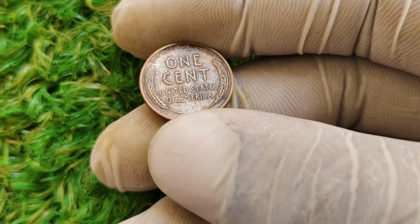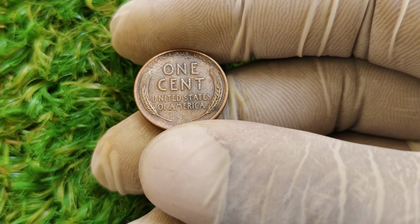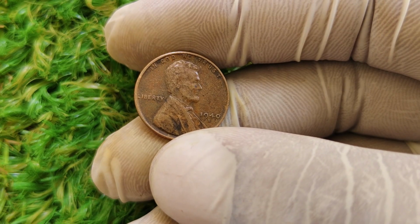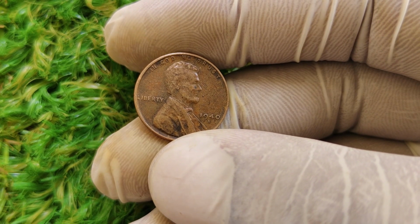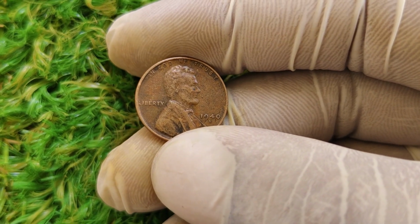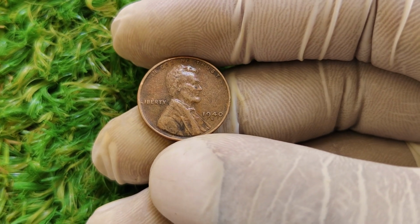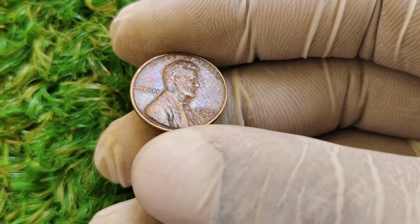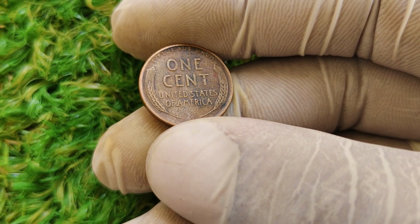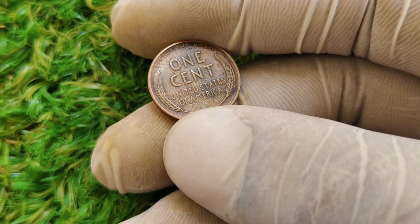High-grade examples of the 1940s Lincoln Wheat Penny, especially those graded MS67 or higher by professional coin grading services like PCGS or NGC, are extremely rare. In fact, only a handful of coins in that top-tier grade exist in the entire world. These are the coins that command massive prices at auctions. One such coin, graded MS67 Plus Red by PCGS, fetched a jaw-dropping $78,299 when it came up for sale.